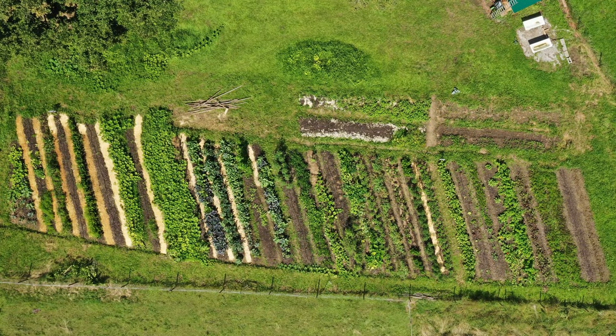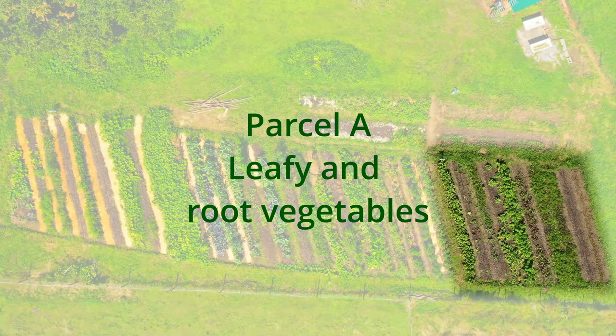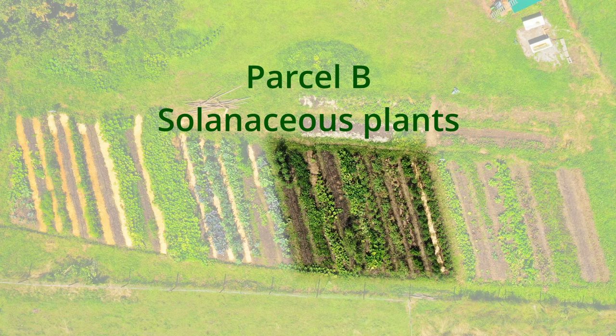Now we're going into a little bit more detail, looking at the beds, the numbers in kilograms that we have harvested there and the time we spent. But first off, we want to give you a little bit of an overview of the family of plants growing in that particular parcel. In parcel A, we grew leaf and root vegetables. In parcel B, we had our solanaceous plants.